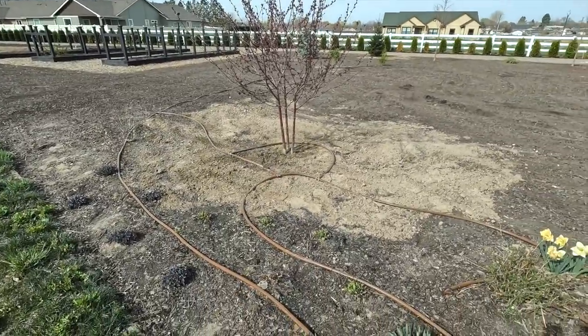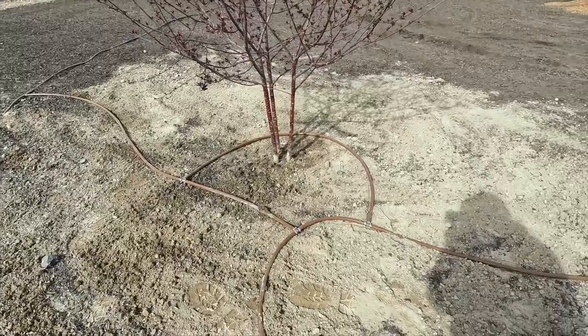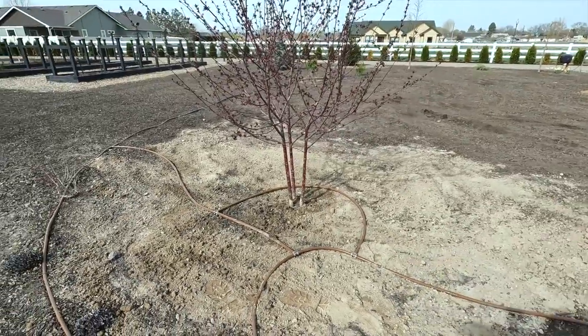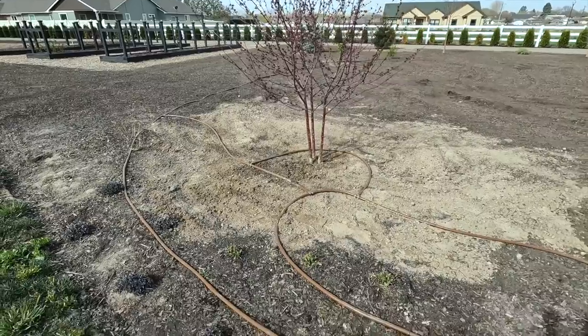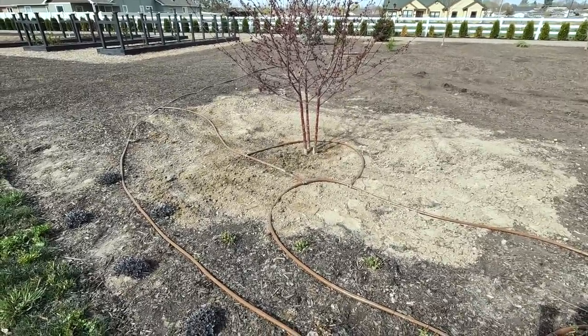You can see the drip lines that we have running around it right there, and we leave these exposed, all new drip that we have installed, even though it would look way prettier to have this all covered with mulch. We leave them open just so we can see if everything's working efficiently, working well before we cover it over.